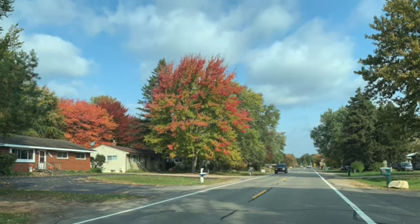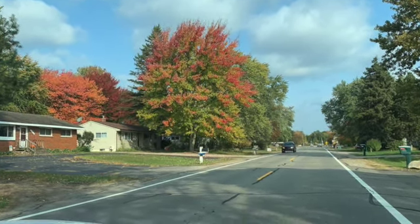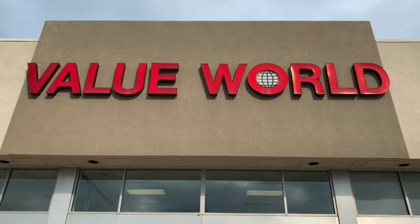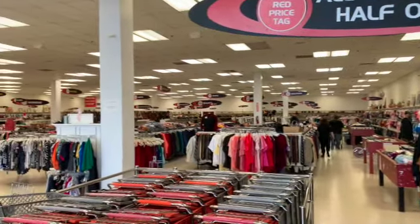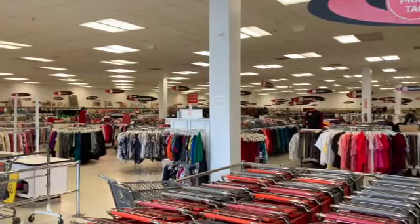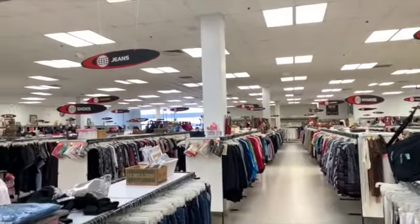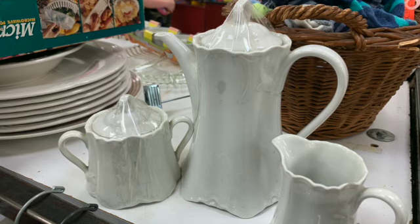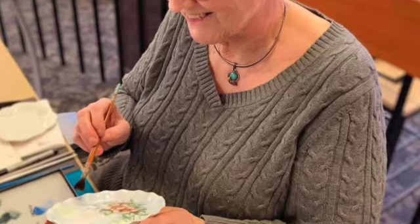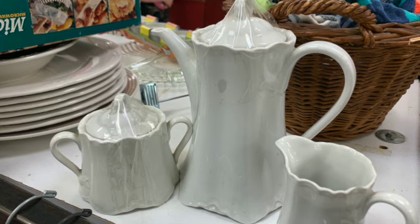Our next stop was a Value World. I have a lot of these by me, and so I was looking forward to seeing how this one compares. As you walked in, it was a really huge place and looked really well stocked. My mom found the first treasure. She is a porcelain artist and paints on china, and found a tea set that is perfect to paint on.